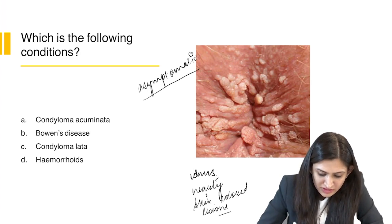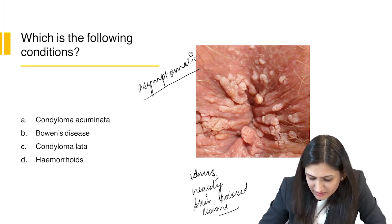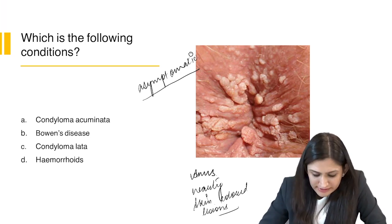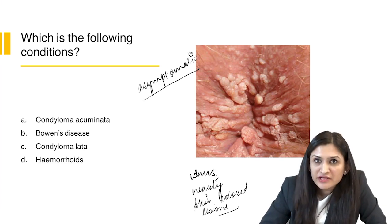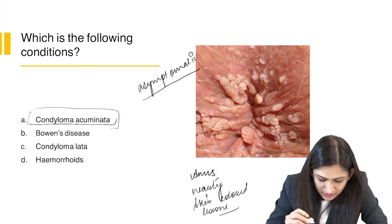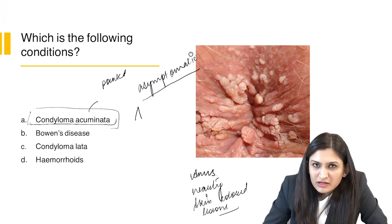So if they tell you nothing like that in the exam, and they just show you a photo and you see this is an anus and the surface of these lesions is a bit rough or warty or verrucous. Verrucous means rough. So automatically you will think that these could be warts. There is no such option here, but the other name of warts is condyloma acuminata. Acuminata means pointed. So anogenital warts are also known as condyloma acuminata.